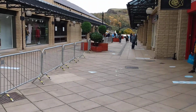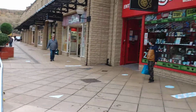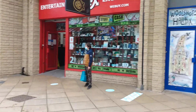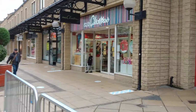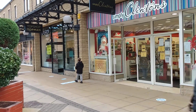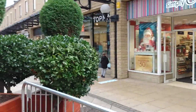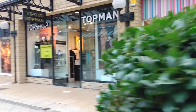So I'm going to stop here and try to pan over all the shops that are on this side. So the traditional things such as Clinton's. I can't catch them all, so I'm going to have to walk a bit further, I think. Top Form.